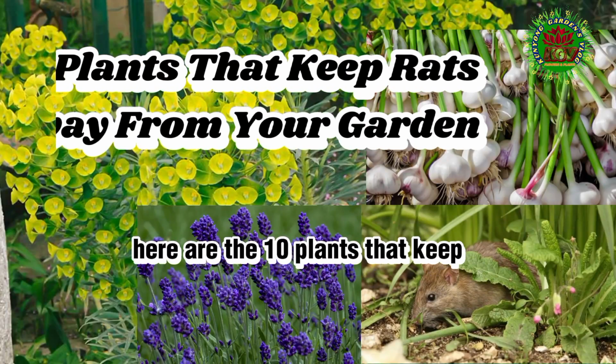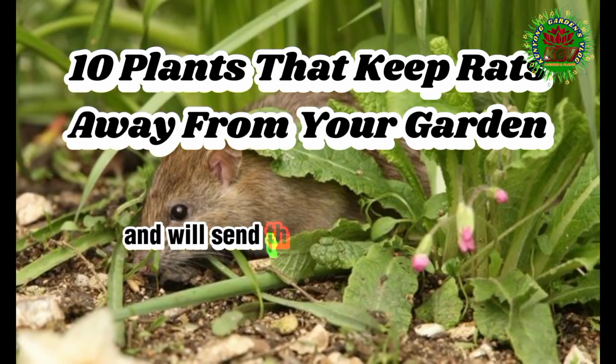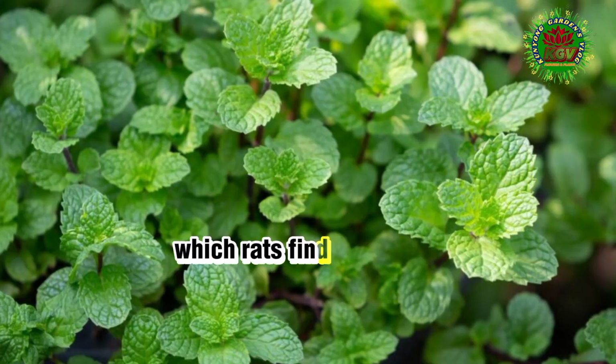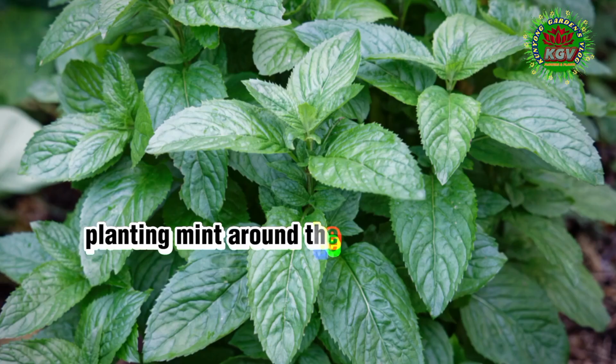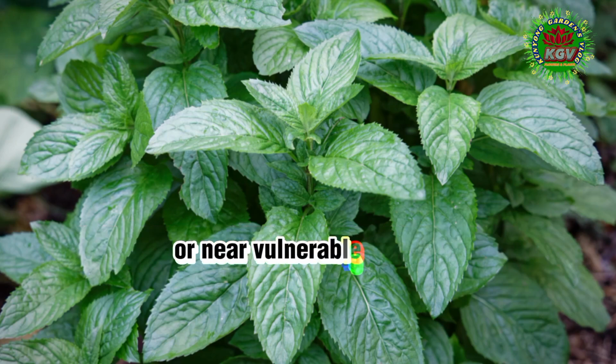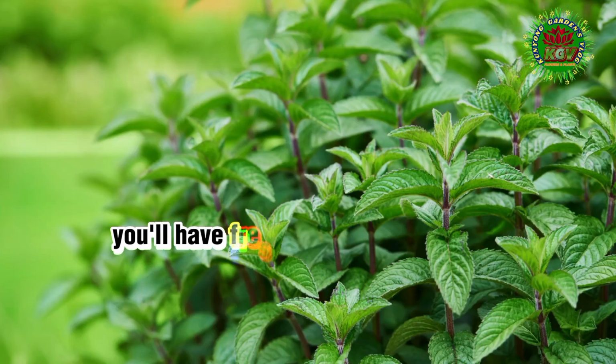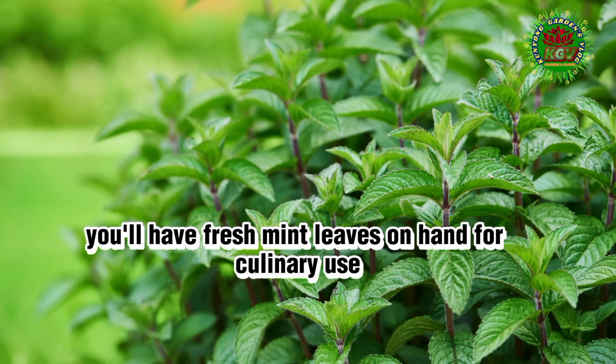Here are the 10 plants that keep rats away from your garden and will send them running to another residence. 1. Mint is known for its strong scent, which rats find repulsive. Planting mint around the perimeter of your garden or near vulnerable areas can help deter rats from entering. Plus, you'll have fresh mint leaves on hand for culinary use.